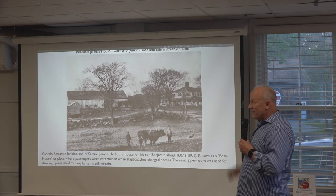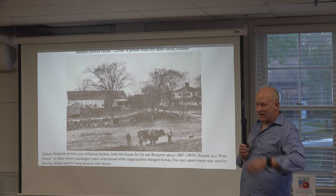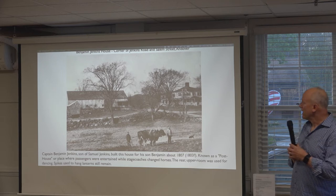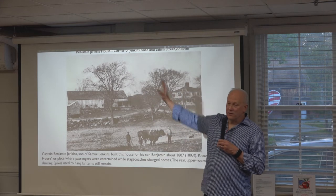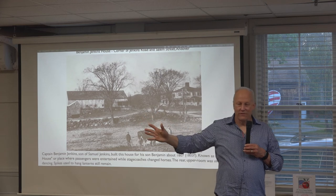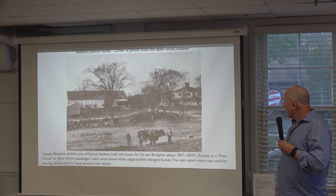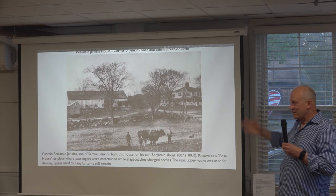The Jenkins farm, kind of like the Osgood farm, grew to 500 or 600 acres as they acquired land, and a lot of the land went north towards North Andover. This is Jenkins Road and Salem Street in Andover. Jenkins Road is the extension of Haverhill Street. And now it's pretty obvious why it's called Jenkins Road with all this Jenkins stuff.